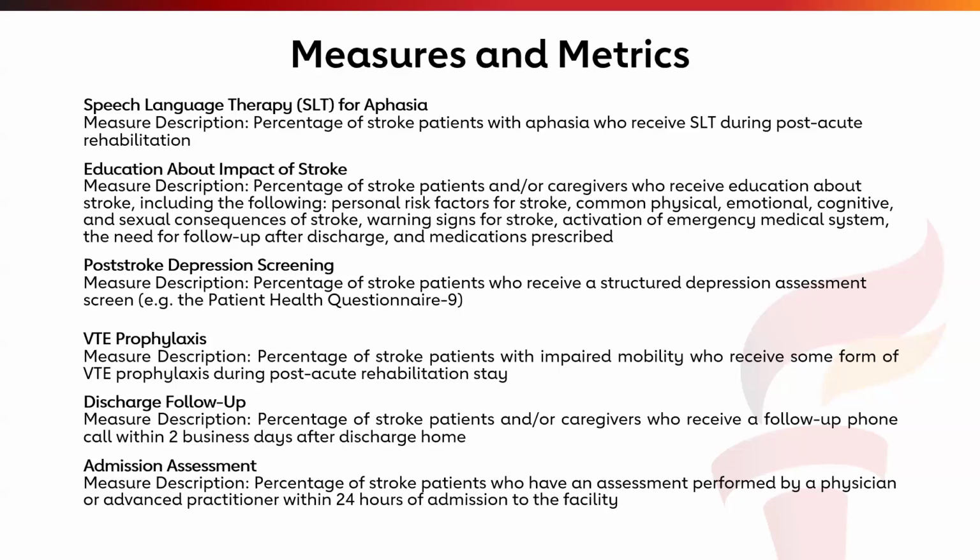Again, prophylaxis is critical: the percentage of patients with impaired mobility who receive prophylactic treatment so that we don't have a pulmonary embolus and VTEs, venous occlusion.